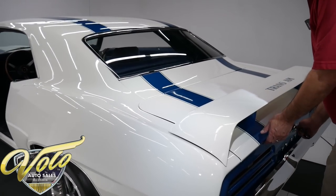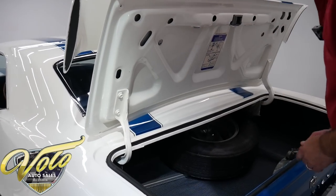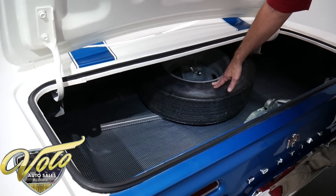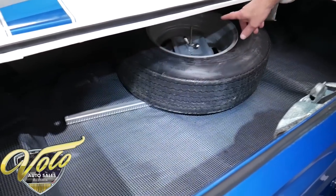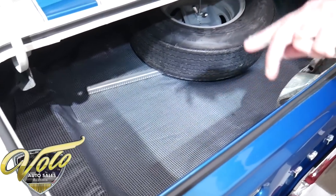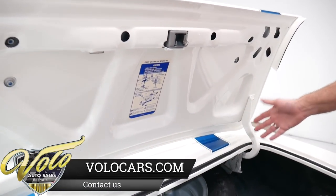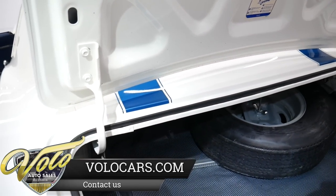So we got a nice, clean, and complete trunk compartment. When I say complete, it has a restored Rally 2 wheel, matching polyglass tire. It has the white letters, never been used. The jack is restored. It's all solid metal, clean quarter panels. Under the trunk lid's painted nicely. The weather strip, the mat, the sticker, it's all been replaced.